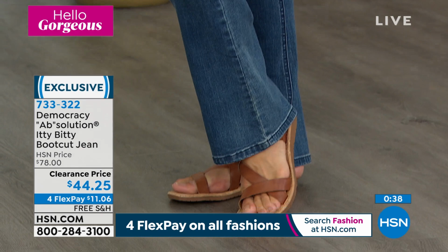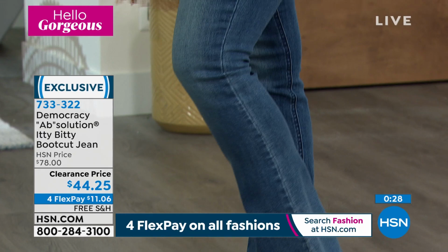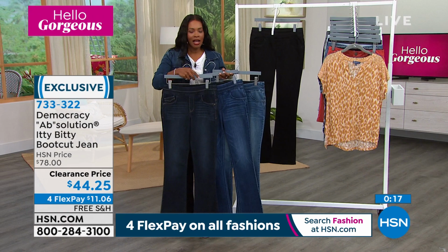And you feel like you are really rocking that look. And that's the thing, I'm glad you mentioned that, the fact that you do feel held in, you do feel contained, but you don't feel squeezed, and these are not uncomfortable. These are not going to be those kinds of jeans that, when you sit down, you feel like, oh gosh, I need to adjust them down, I need to unbutton or something like that. They're not going to feel that way.